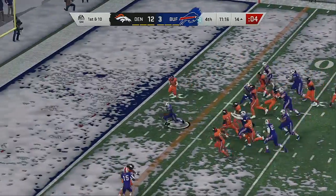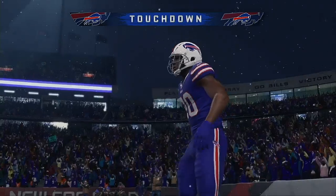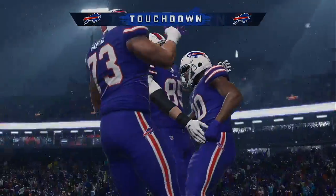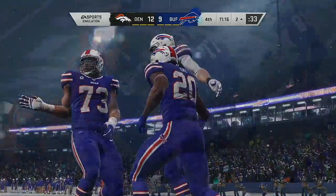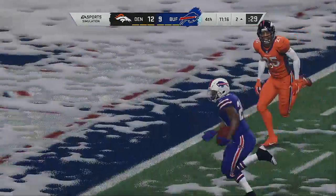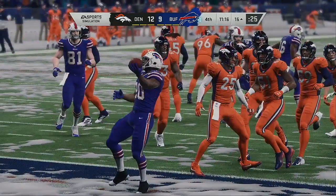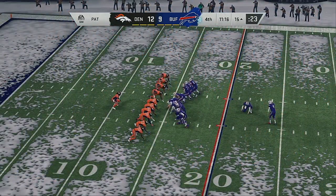On first down, it's goal. And he is into the end zone for a Buffalo touchdown. 14 yards as they have now chopped this lead down to three. And they're able to run it in. It started with a battle in the trenches. They won there, and they got in for 6 points. And that's going to be a tough one for the defense to deal with.